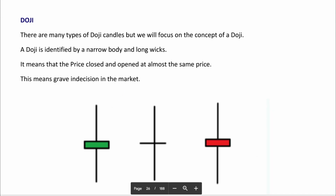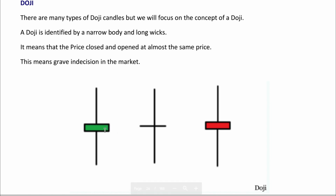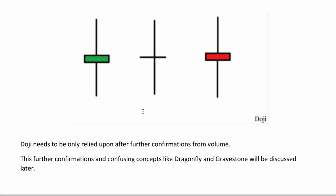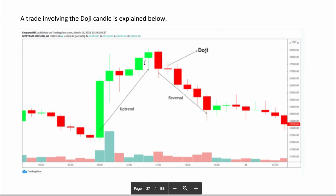So you can enter right here, enter the short position. And the fourth type of candle is doji. A doji is identified by a narrow body, really narrow, and long wicks. Kind of similar to a spinning top, but the body is much smaller than a spinning top. Since the price closed and opened at almost the same price, it means indecision in the market. So a doji needs to be applied only after a confirmation from volume, because a doji can have different meanings depending on these two factors: where it occurs and the proportions of the wicks. So after the uptrend, if you see a doji candle, you'll see a trend reversal.